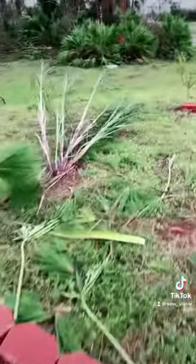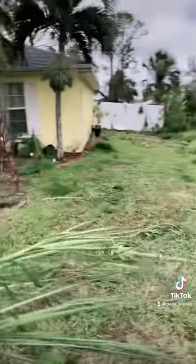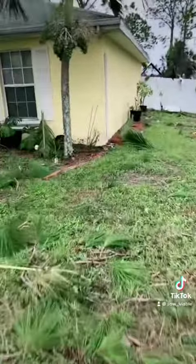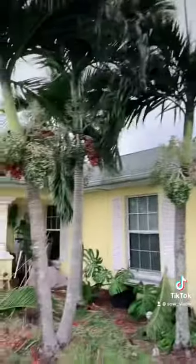It's crazy. My sugar cane flatlined, but I'll harvest that. My fence got beaten up. That gate kept going back and forth. I picked those plants up already earlier. My monstera is doing good. These palm trees are beasts, man.